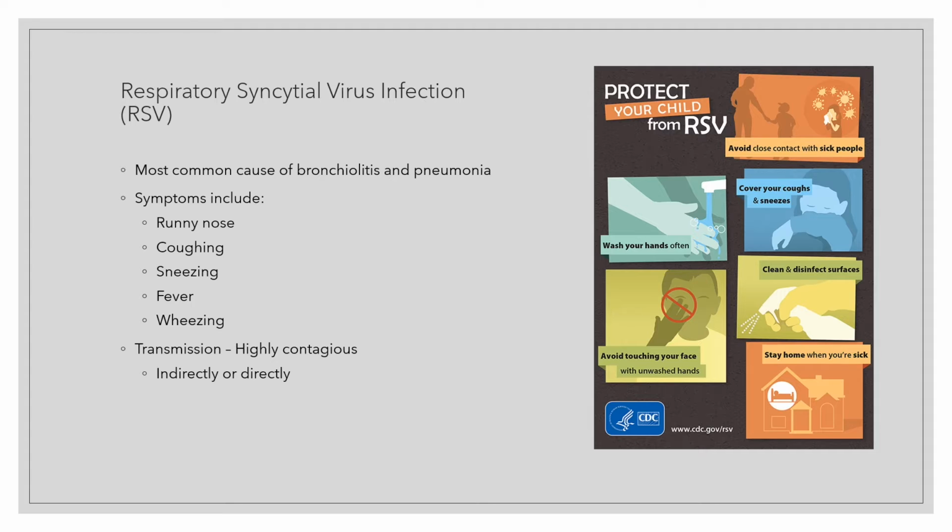RSV is the most common cause of bronchiolitis and pneumonia in the young population. I want you guys to keep in mind that viruses and bacterial infections, although oftentimes benign in themselves, can lead to more serious complications in the young, the elderly, and those patients that are immunocompromised. That's true for RSV as well. It's typically seen in children younger than 1 year of age.